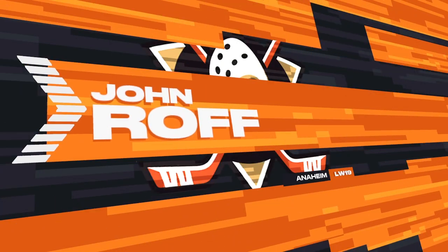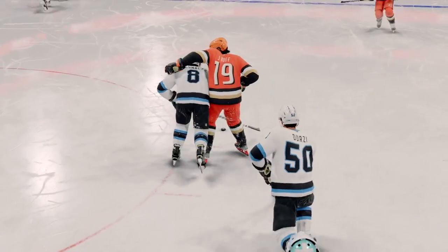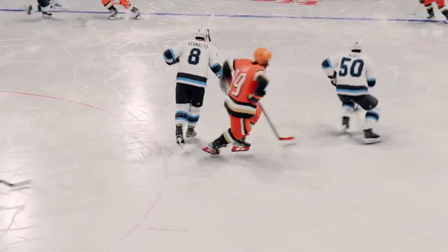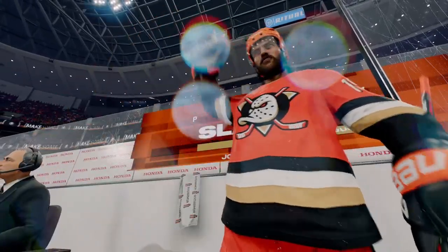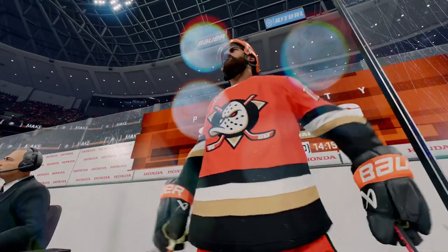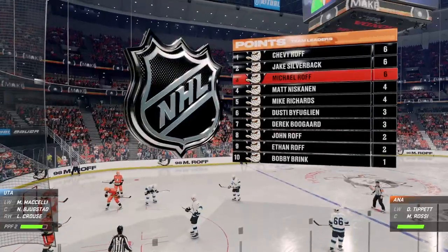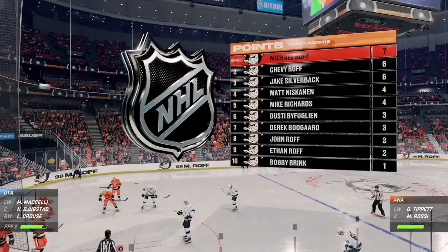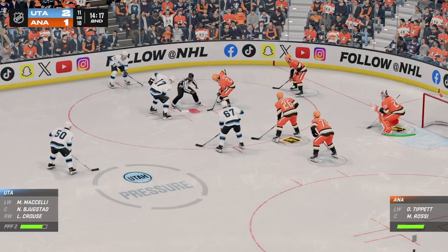Tough spot to be in. You need momentum, and you give it back by going on the PK when you're trailing by one. Power play unit comes out for the faceoff. Getting their first power play opportunity in the game, and here comes the top power play unit in the league.